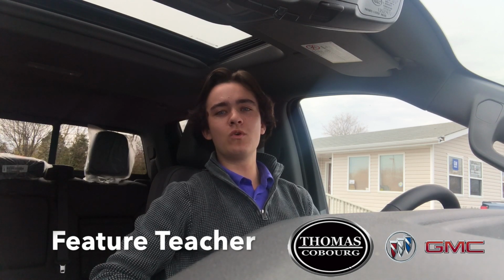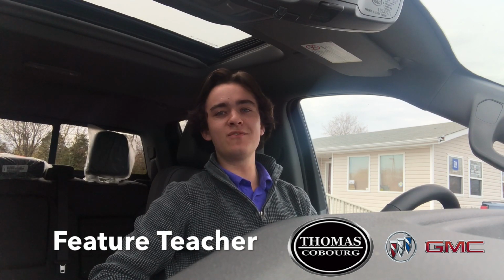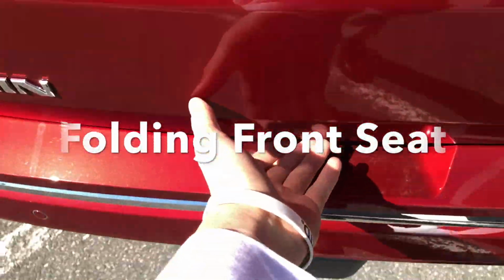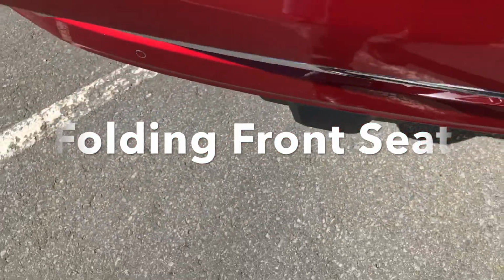Throughout this series, we will be demonstrating several industry-leading features within our Buick and GMC lineup. The GMC Terrain, manufactured in 2018 or newer, has a very unique feature that maximizes cargo space.